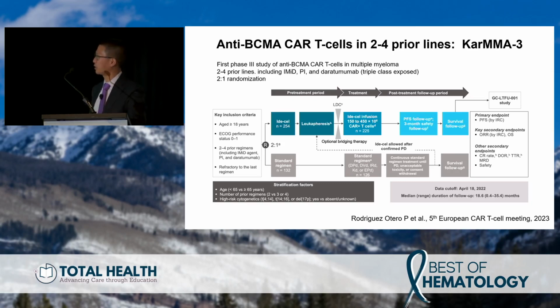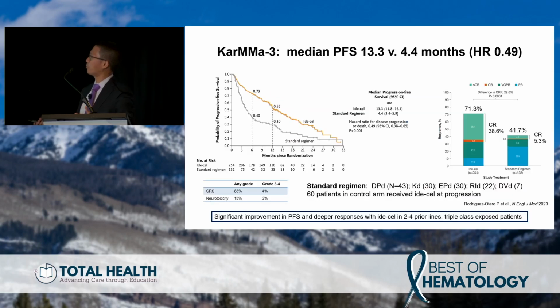So this study looked at 2 to 4 prior lines. These are triple class exposed. So again, 2 to 4 prior lines. And with triple class exposed, now that we're using CD38 antibodies earlier, in newly diagnosed and second-line therapy, this patient population is going to become more and more the norm. Randomized study, and what were the outcomes?